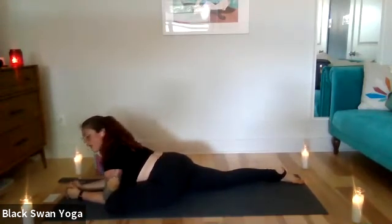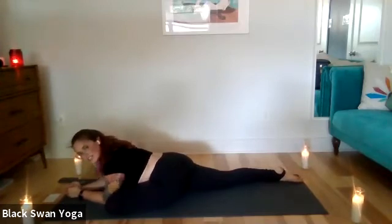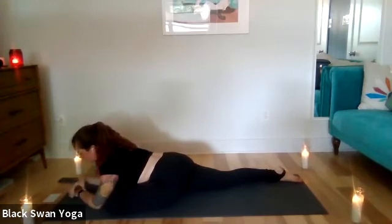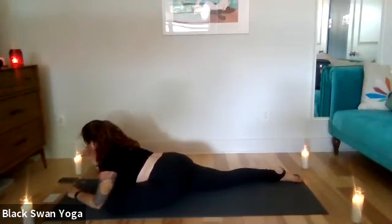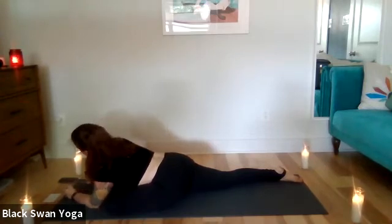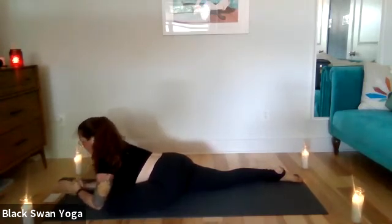Once more, if you prefer half pigeon from your back, take a second and roll over onto your spine. Left ankle crosses over right knee as your hands latch onto your right thigh. And we'll be here on the second side for about 1 more minute.